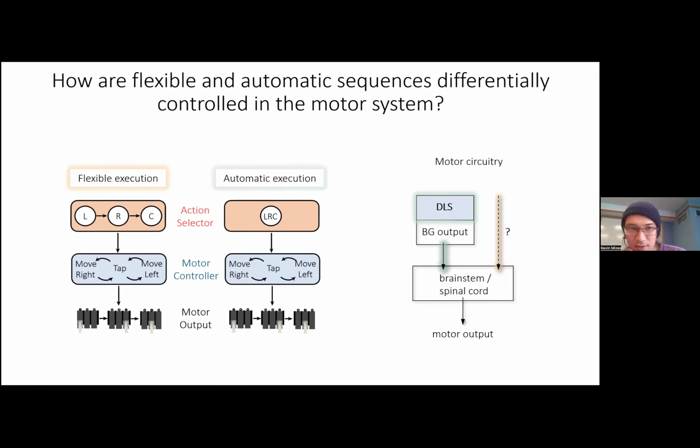And so to briefly summarize, we found that the dorsolateral striatum was primarily not distinguishing flexible from automatic execution and was most consistently acting as a low-level motor controller. And we further found that although it is required to control the task-refined movement kinematics, it was dispensable in flexible sequencing, rescued by these external visual cues. And this suggests that the action selector has a way to directly control these movements without requiring the dorsolateral striatum.